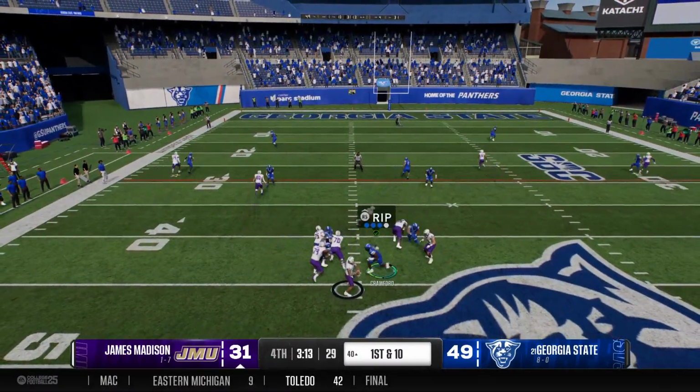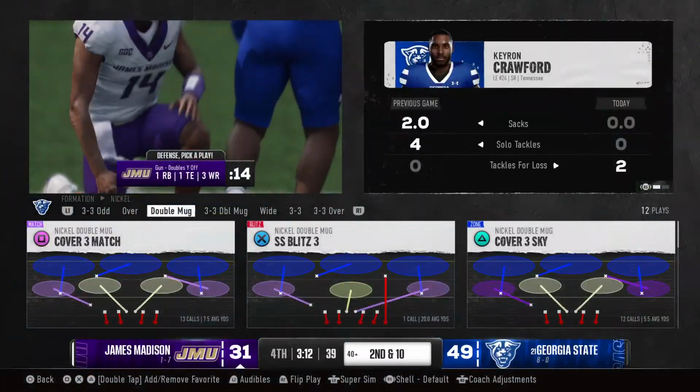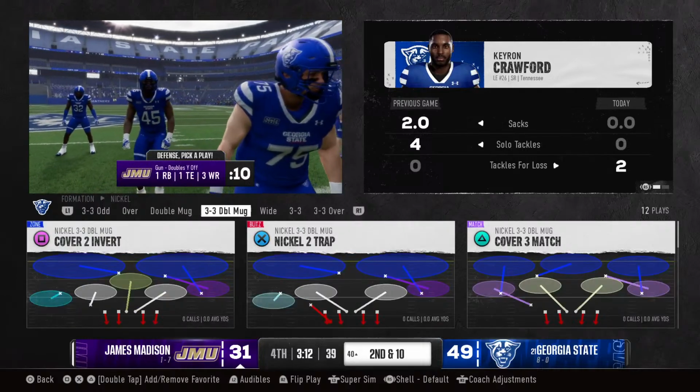Looking to throw it again. Takes a hit as he fires. Can't find his man as he took a shot trying to deliver that football, and it'll be second down.